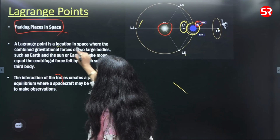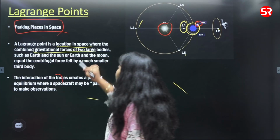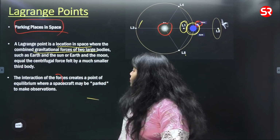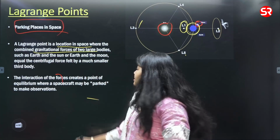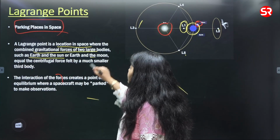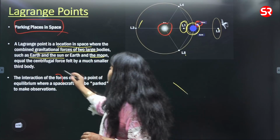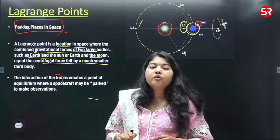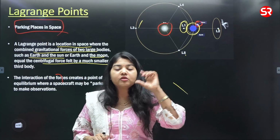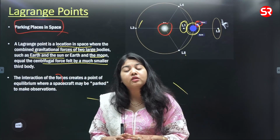A Lagrange point is a location in space where the combined gravitational forces of two large bodies. Which bodies am I talking about? The Earth and Sun, or the Earth and Moon, where the combined gravitational force equals the centrifugal force felt by a smaller body, and here the smaller body is the Aditya L1 mission. What was centrifugal force?